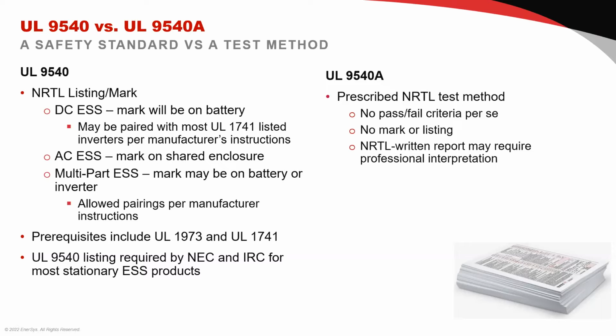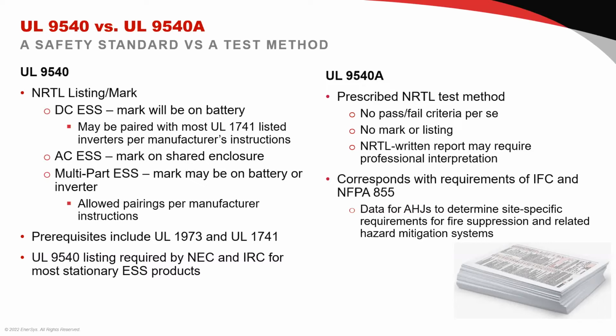But there is a report, because one of the things they do is a mandatory thermal runaway. On lithium batteries, they take heat blankets around 7 cells and force a thermal runaway and see how many adjacent cells would also go into thermal runaway. How would it progress? This testing corresponds with the requirements of the IFC and the NFPA. It's data for the AHJs to determine site-specific requirements, if some kind of fire suppression or other mitigation would be required for that battery.